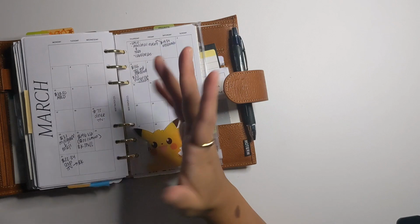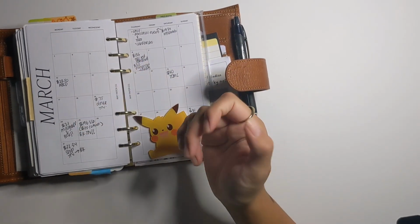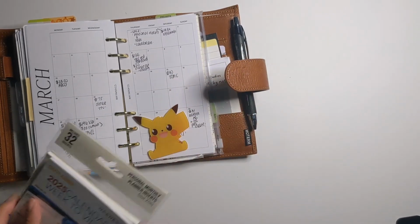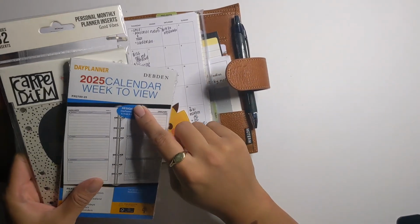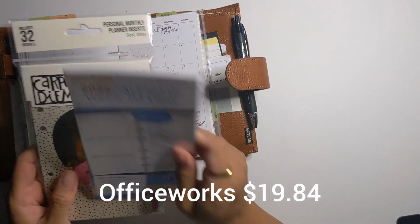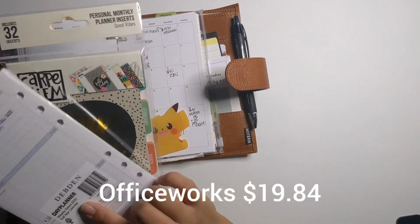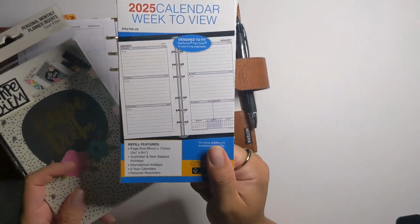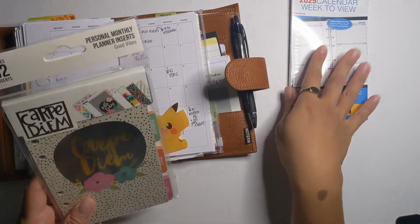So I went to Officeworks because I needed or wanted those carabiner clips for my bag so that I could be hands-free when I'm with the boys. And then of course I had to look around, and they had a few things on sale. So things like this 2025 week to view in the personal size. This was $1. You know, I can't not get that. So I got that for me and a few of my friends.